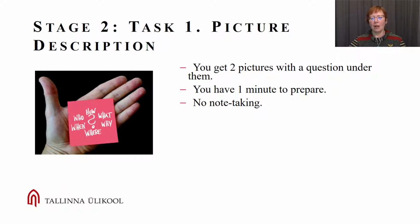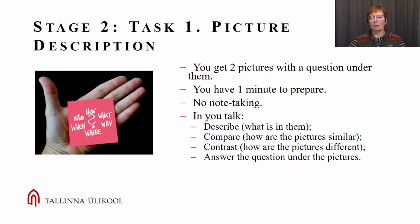Note-taking is not allowed. But you can plan in your head, you can think about the pictures and think about the question. In your talk, what you need to do is describe what you see in the pictures. Pretend that the interviewer cannot see the pictures. Then you will be speaking more. And we will have a better idea of your language.